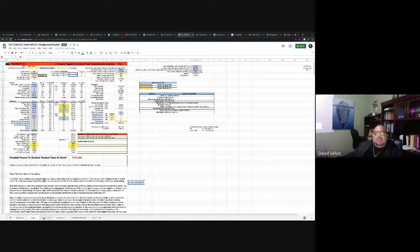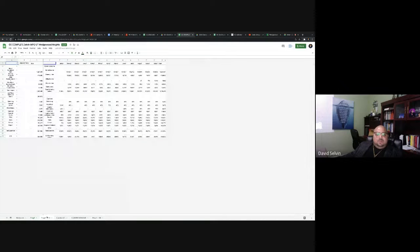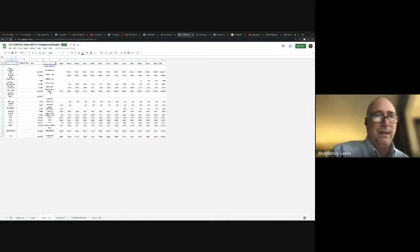the thing too, is their T12 was real funky. Look how small this is. This is a 108 unit property. And it's really simple. It's bare bones, right?